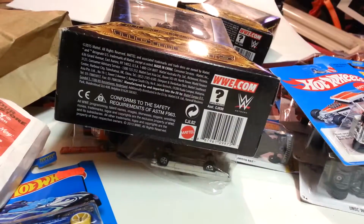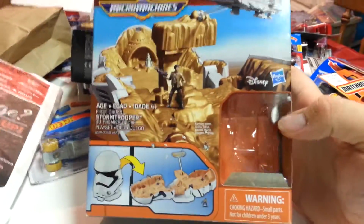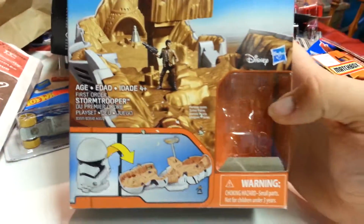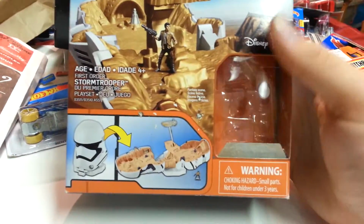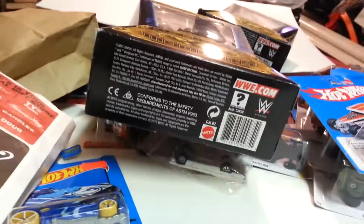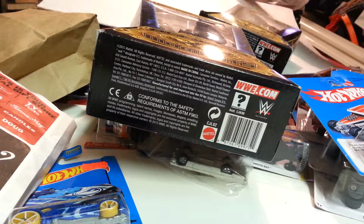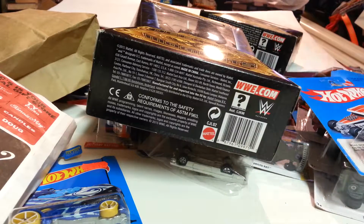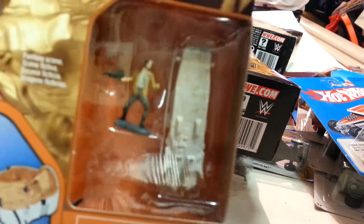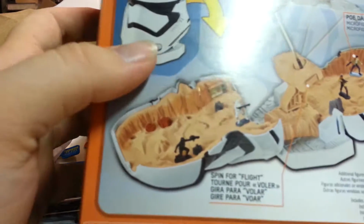Okay, so the last thing I got was another Star Wars item. This Micro Machines. I may do a video on this. As you can see, there's nothing here. There would be figures here. I took them apart, so they're inside this thing. I can show you because my brother bought one and it's down here. Let's see. It's right here. Yeah, so it has Poe Dameron, and I forgot what the ship is called. It probably says that in the back. It says First Order Transporter.